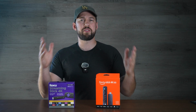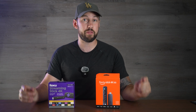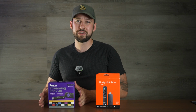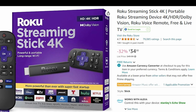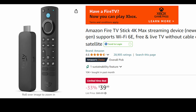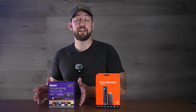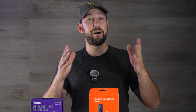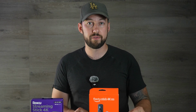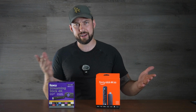Now, the last thing you're probably thinking is, is there a major price difference? Because that may indicate whether you choose Roku or Fire Stick. And there isn't really a huge price difference. The Roku streaming stick goes for $49.99 regularly, and it goes on sale quite often. Whereas the Fire Stick Max goes for $59.99 US, so a $10 increase from the Roku device. But Amazon is constantly selling these for 20% plus off. If you wait a month or two, you can almost always get this for like 40 bucks. In fact, it's on sale right now.